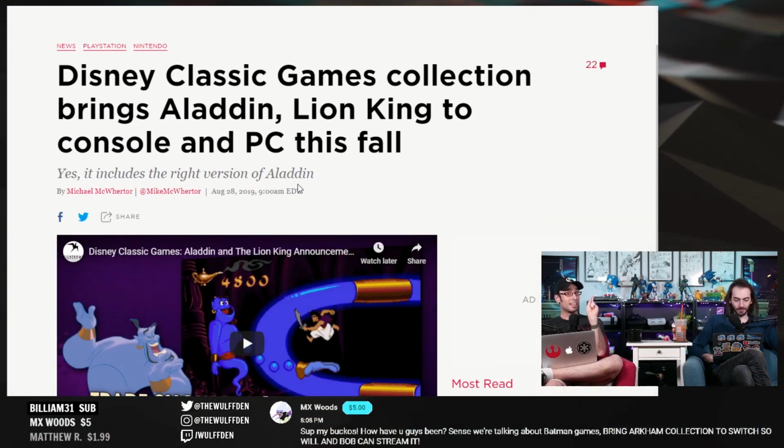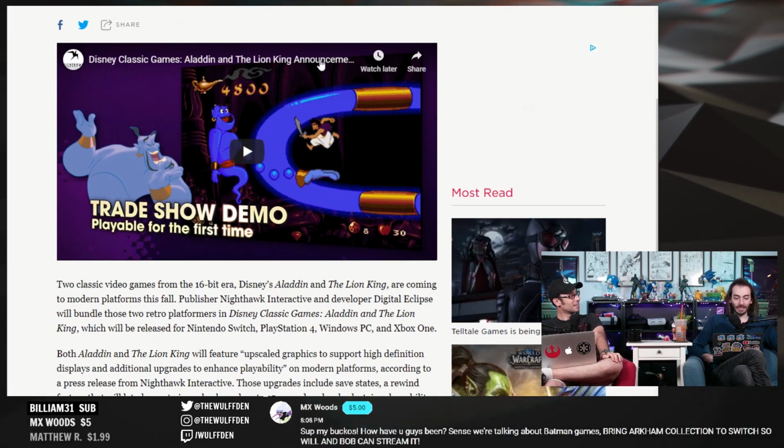Disney Classic Games Collection brings Aladdin and The Lion King to consoles and PC this fall. And yes, it includes the good version of Aladdin.